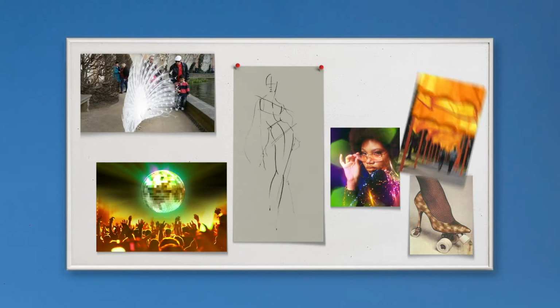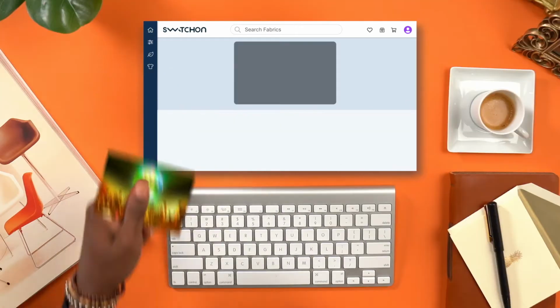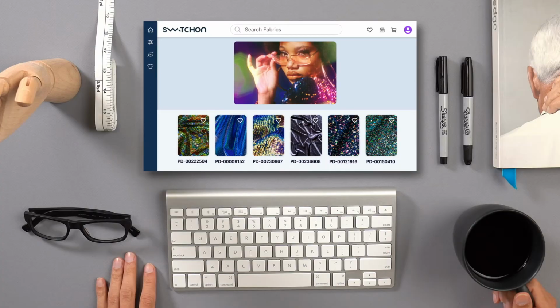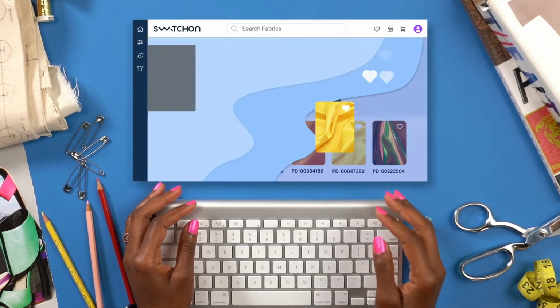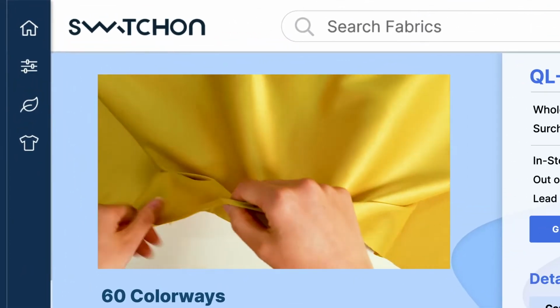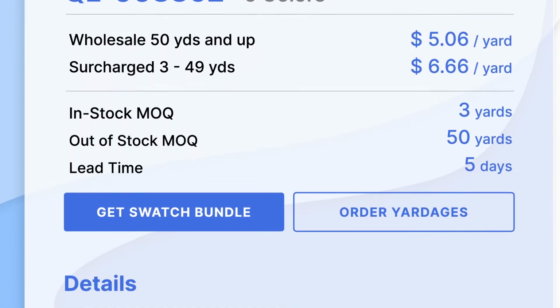With SwatchOn, you can turn your inspiration into fabric recommendations. Just upload any image, and SwatchOn magically matches by details like color and texture. Oh, that one's nice. And that one, and that one. Every fabric includes a detailed video bringing its characteristics to life. Colorways, pricing, stock status, production details.